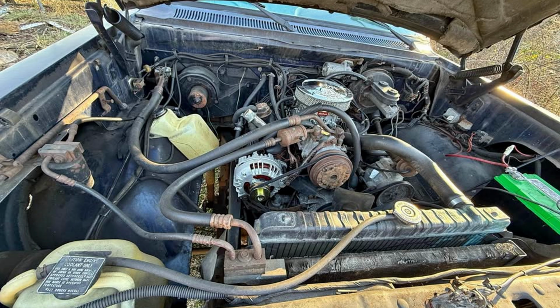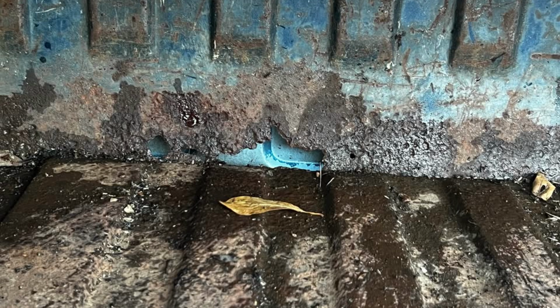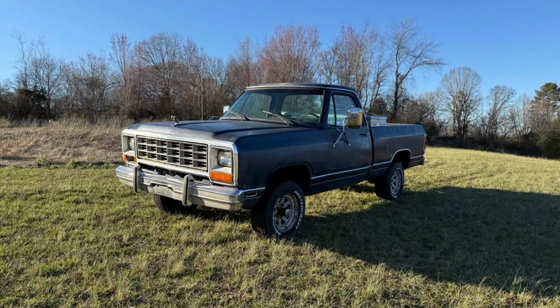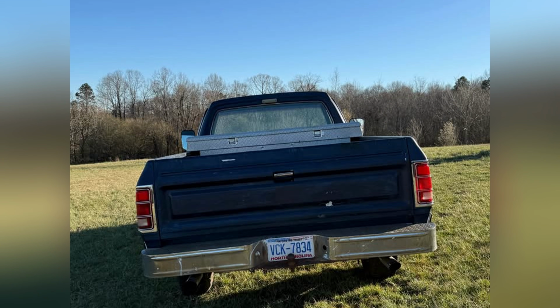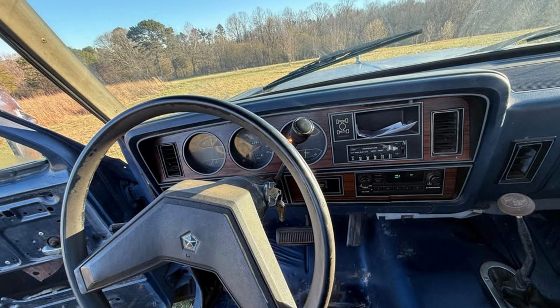This truck runs and drives well, with no dents and almost no rust, except for a small spot in the bed, as shown in the pictures. The dashboard is in excellent condition with no cracks. While it will require some work, it remains a solid and reliable truck, making it a great choice for a project vehicle. Additionally, it includes both interior and exterior trim pieces, along with side marker lights.